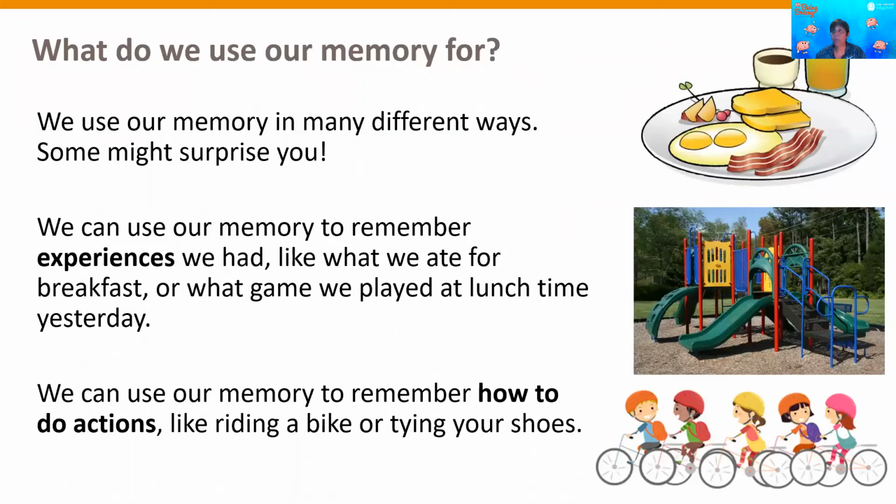We use our memory in many different ways, and some of them might surprise you. We can use our memory to remember experiences we had, like what we ate for breakfast, or what games we played at lunchtime yesterday. We also use our memory to do things such as riding our bike or tying our shoes.